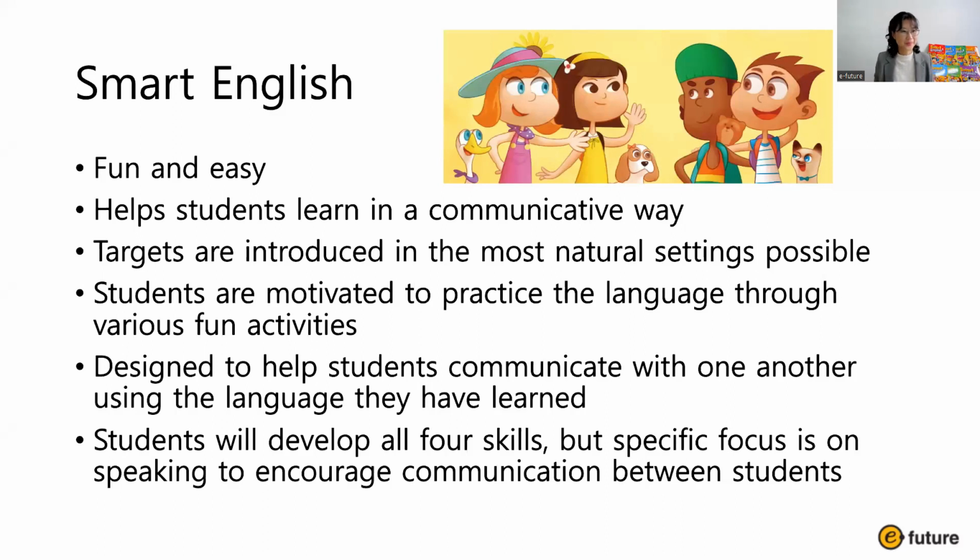So Smart English, it's fun and easy, right? We looked at this before, right? The philosophy behind the Smart English series and help students learn in a communicative way, right? And targets are introduced in the most natural settings possible. And context is always given to help students understand. And students are motivated to practice the language through various fun activities, right? We did lots of fun activities today, right? We did the bingo and we played the games, right? And designed to help students communicate with one another using the language they have learned, right? Communication is the key. And students will develop all 4 skills, but specific focus is on speaking, to encourage communication between students.